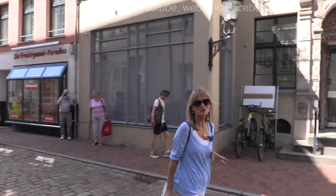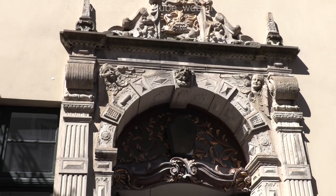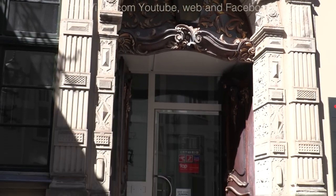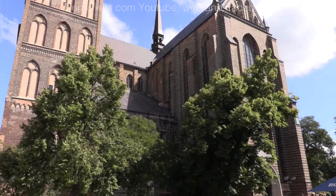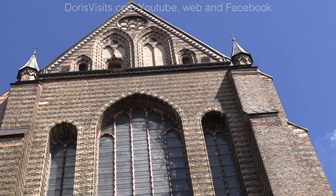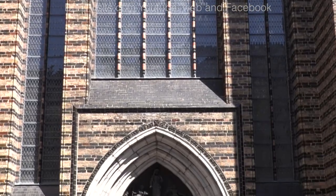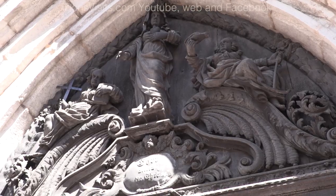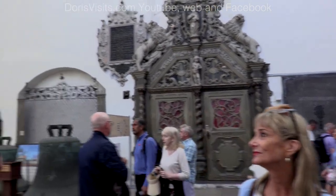As you walk down from the shops towards the church, even the Santander Bank has got a beautiful doorway. St. Mary's Church is the most beautiful church in Rostock. It has the astronomical clock, which is quite amazing. It was built in 1398, but collapsed, and then was completed Gothic style 50 years later.